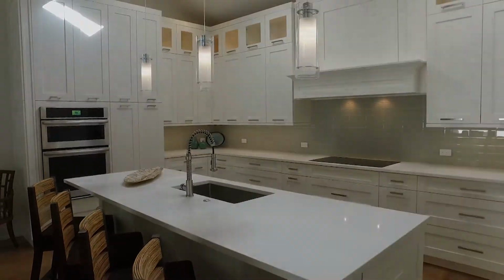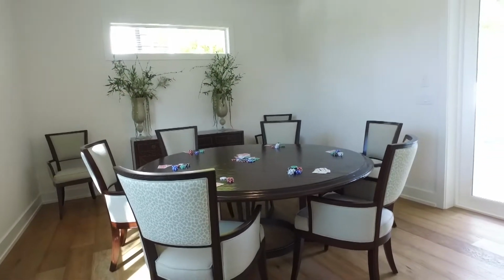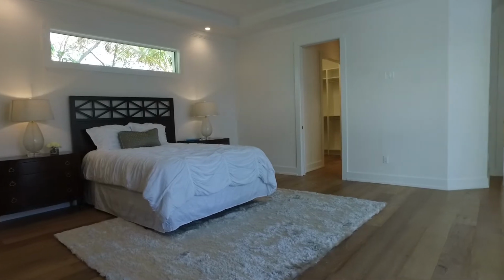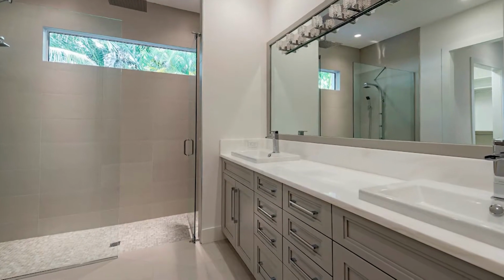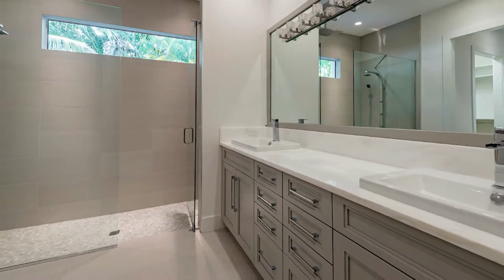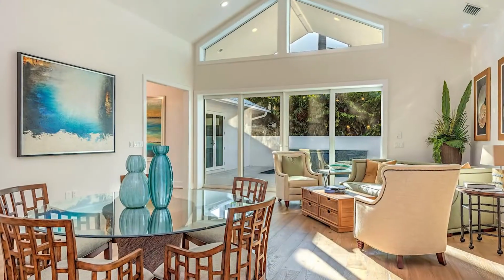And share with us about this model home. This model home is a three-bedroom, three-bath, the third bedroom and bathroom being detached, which gives people the privacy for their guests. As you walk in the front door, you'll notice the extremely high ceilings, which makes the great room feel very open. All the sliding glass doors in the great room and in the master pocket open, gives you that great indoor-outdoor living.